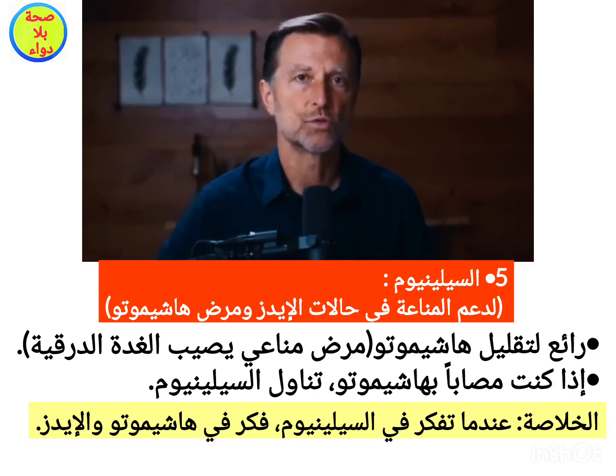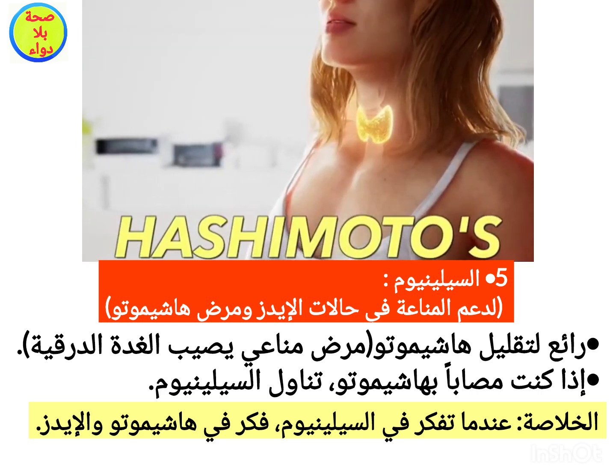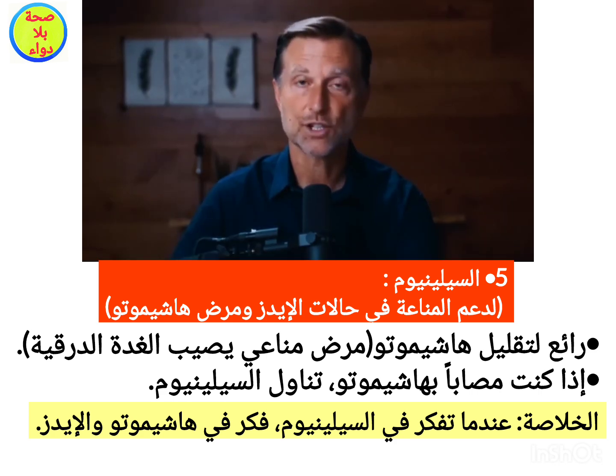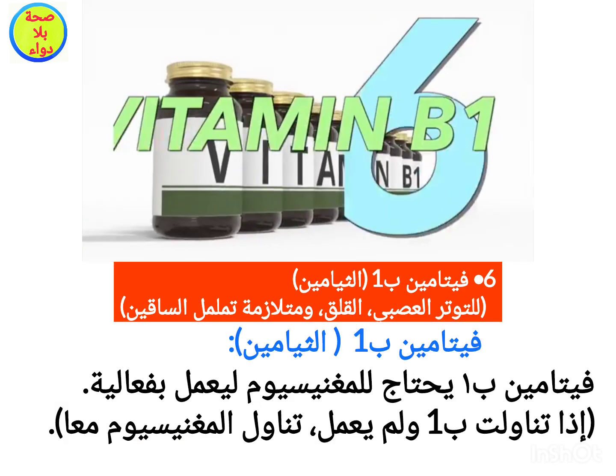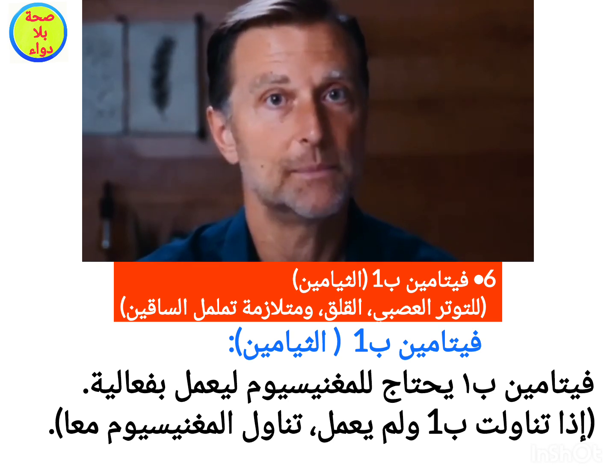Selenium is also good to lower getting this autoimmune condition called Hashimoto's. If you have Hashimoto's, which is an autoimmune thyroid problem, you need selenium. So when you think selenium, think Hashimoto's and AIDS. Next remedy is vitamin B1. So if you take B1 and it doesn't work, it could mean that you just need magnesium.